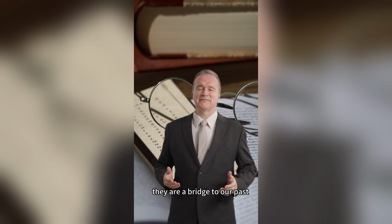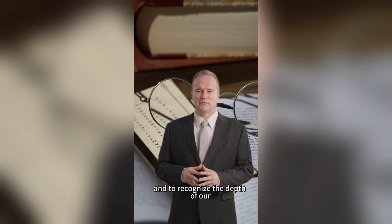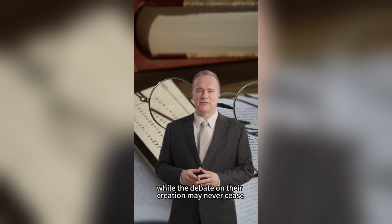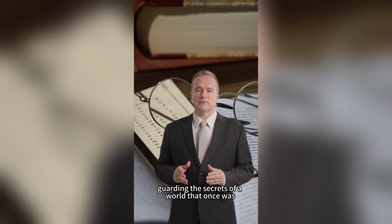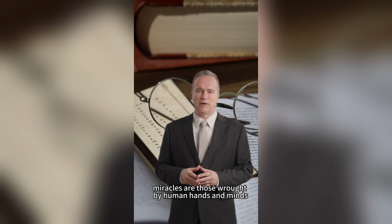The pyramids, rising from the sands of time, are not merely tombs or monuments, they are a bridge to our past, connecting us to the aspirations and achievements of a civilization long gone. They challenge us to appreciate the full measure of human potential and to recognize the depth of our ancestors' skills and wisdom. While the debate on their creation may never cease, the pyramids themselves stand resolute, guarding the secrets of a world that once was, and whispering to us that sometimes, the greatest miracles are those wrought by human hands and minds.